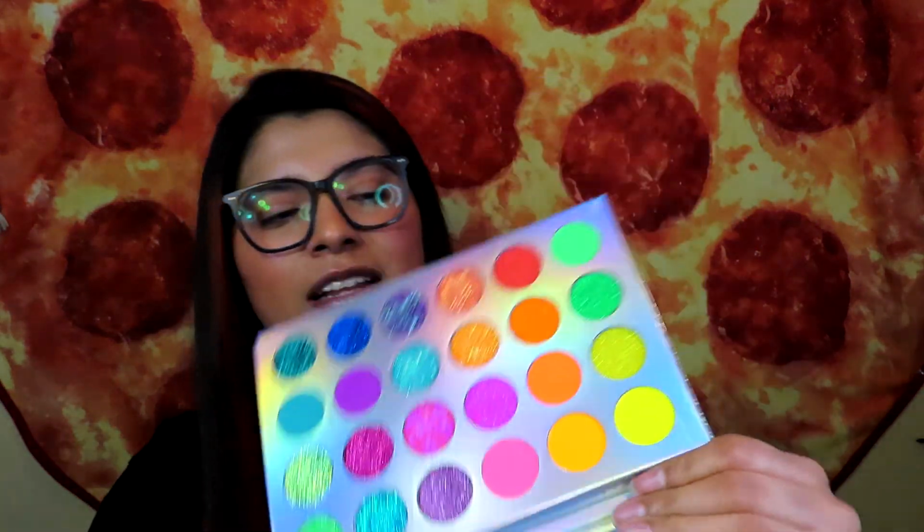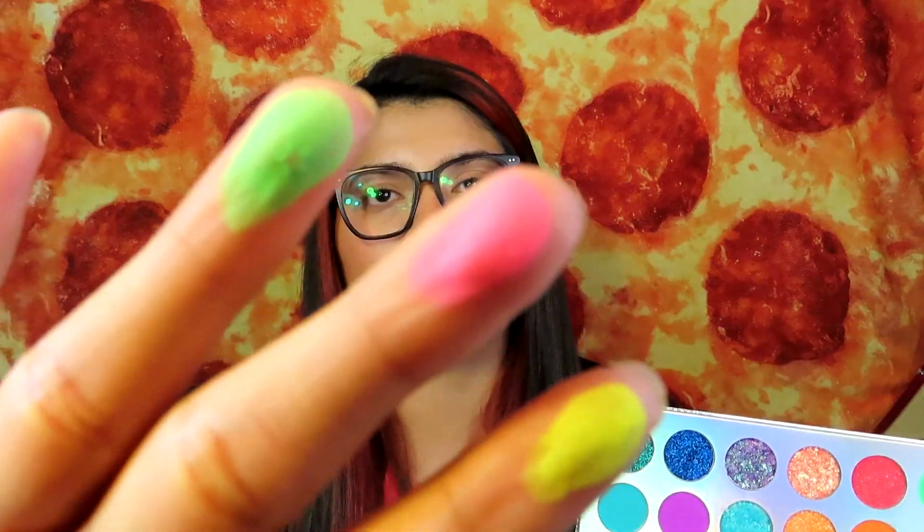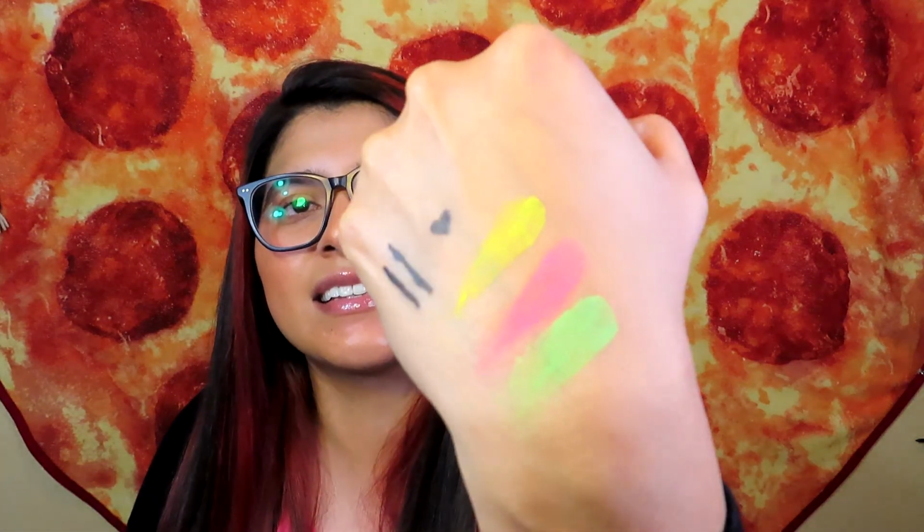And they don't have a smell or anything. I'm going to swatch 3 shadows so you guys can see if they're actually pigmented. So I want to swatch this yellow one right here, this orange one right here, or should I do the pink? I don't know. I think I'm gonna do the pink, and I'm gonna do the green, this green right here. Look at that. So pretty, and it's super pigmented. Look at that. Super excited for this, you guys.